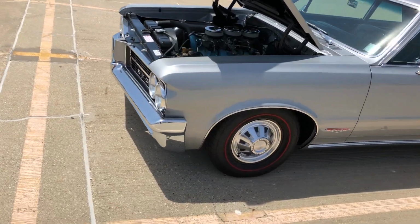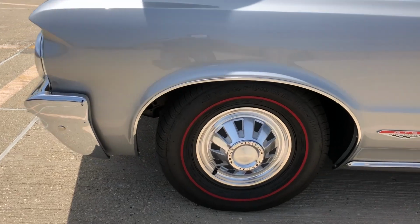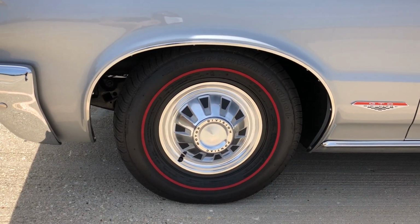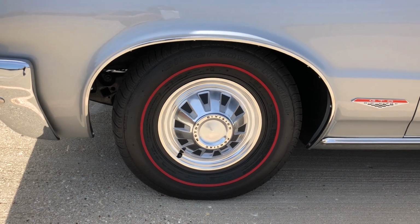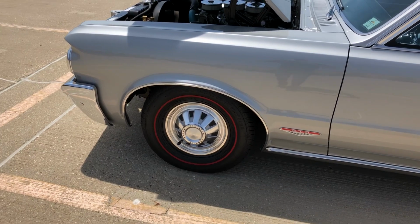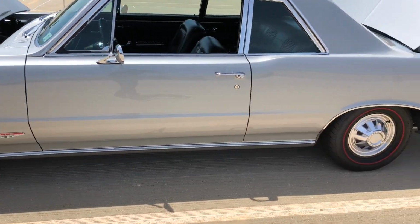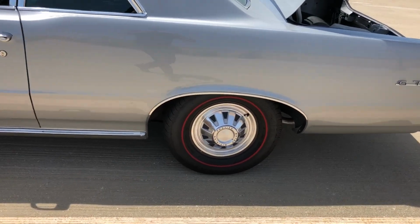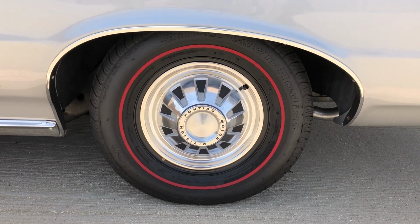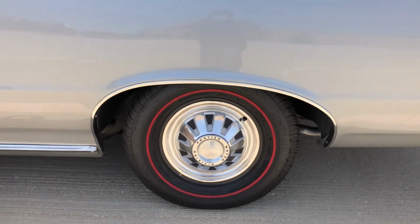These are Redline radials. Originally would have had bias plies, and I used to drive with bias plies, but thought the radials just drove a lot nicer and safer. Those are deluxe wheel discs that this car was born with, those wheel covers, although these I got later and found reconditioned ones.